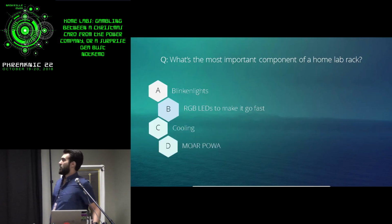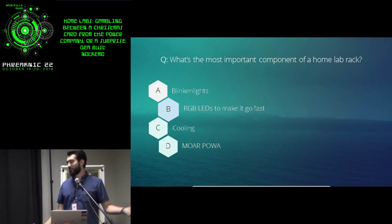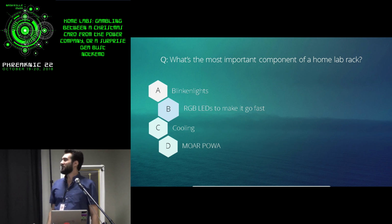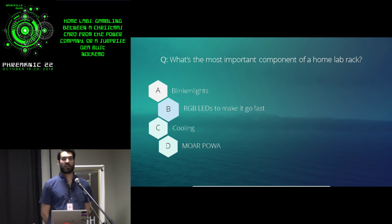Next question. What's the most important component of a home lab rack? RGB. Woo! All right, this guy. Well, I was gonna say cooling. Cooling. That is actually probably one of the most important parts. So go and grab yourself a drink. LEDs do make things go fast, the red ones especially. Blinking lights are cool, but if you're in the cloud, you don't have those blinking lights. And otherwise, everyone always needs more power, right? I'm already running out of cores to use. But cooling is definitely the most important part because, again, that last guy was using his rig to heat up his house. You can have it real quick.